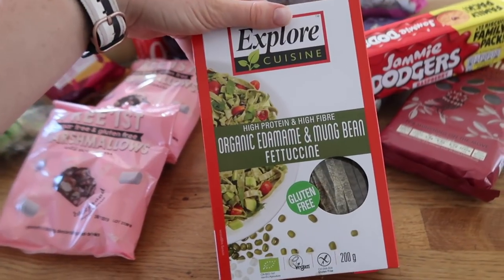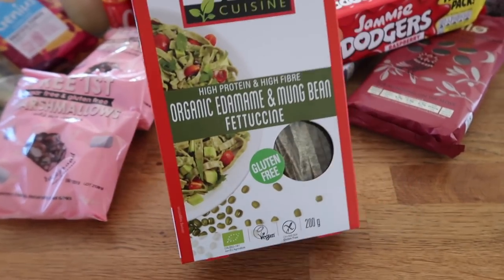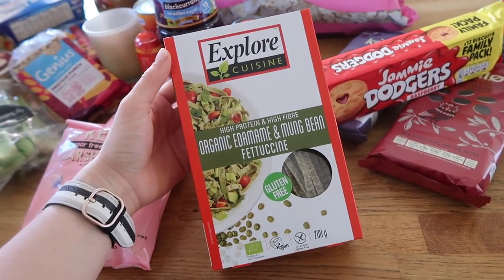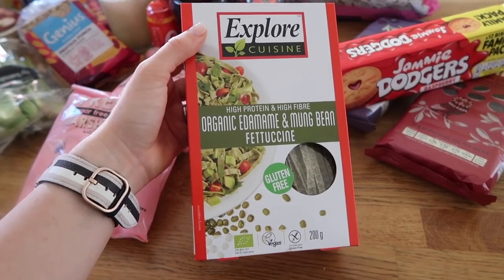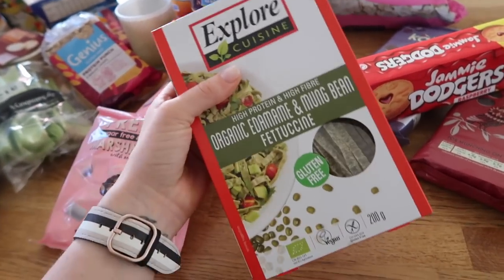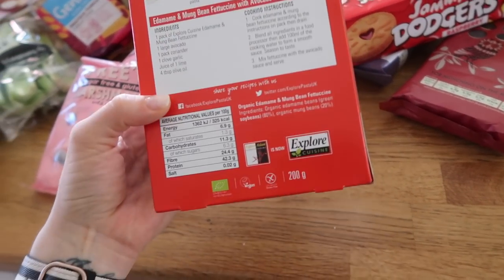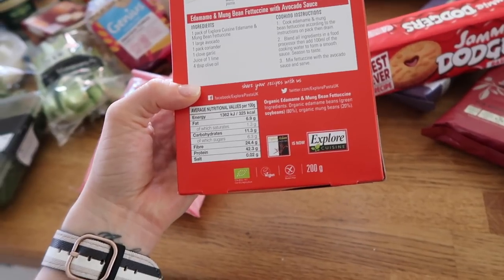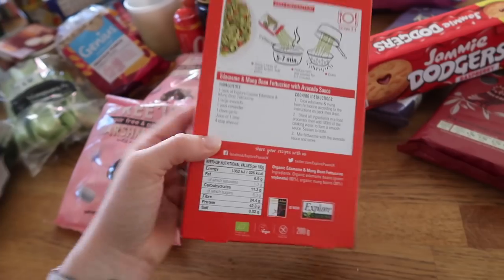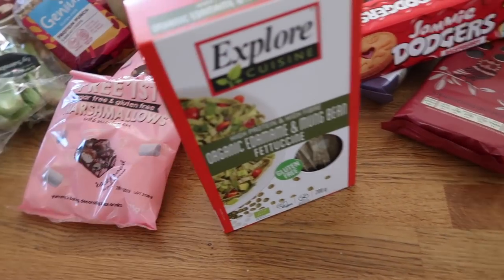So this Explore Cuisine mung bean fettuccine, this is what I use when I make pasta. And a lot of the low-carb pastas are just crap. They just don't taste like pasta. They have a weird consistency. But this, it's quite filling. It has a good pasta consistency, and it tastes really good. And it's packed full of protein. So for 100 grams, it's 42 grams of protein, 11 grams carbs, and 7 grams fat. So really good macros, really fills you up, and helps you hit those macros.